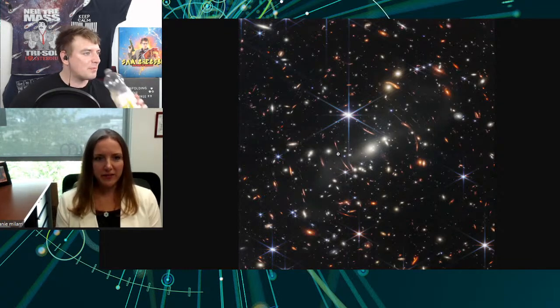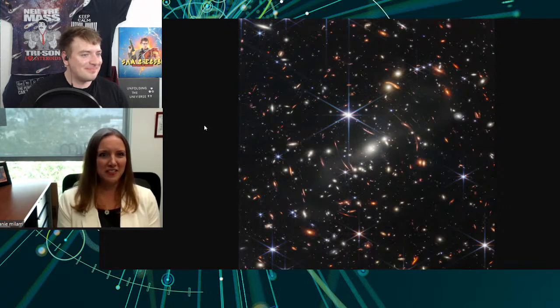So what exactly are we seeing in this image, and why is it so important? So this is SMACS 0723, a gravitational lens. Is that right? Yes. So what this image is showing you in all of its glory is there is a cluster of galaxies in the center of the image, these bright white ones. And the mass of these clusters is actually obscuring the galaxies and the light behind it, the same way Einstein told us that it would, and it's lensing that light, which is why some of them look like worms or, yeah.